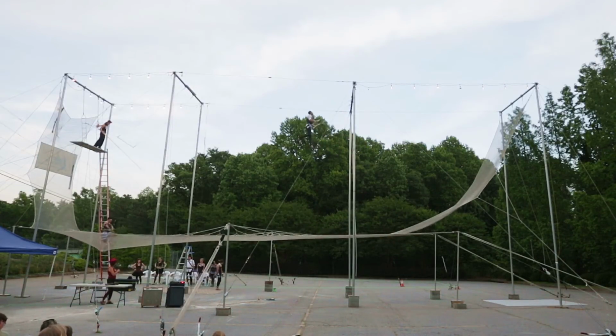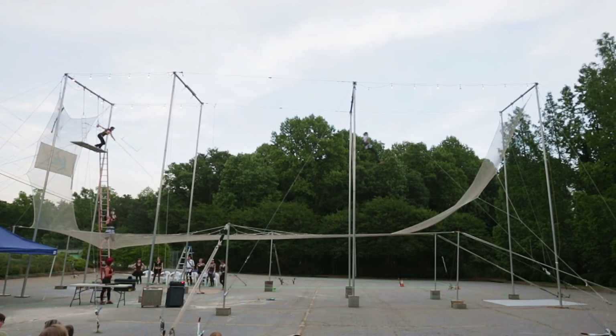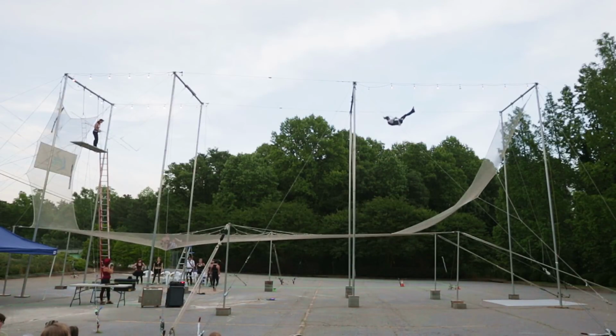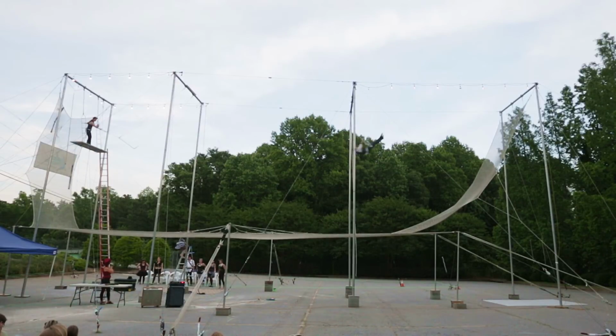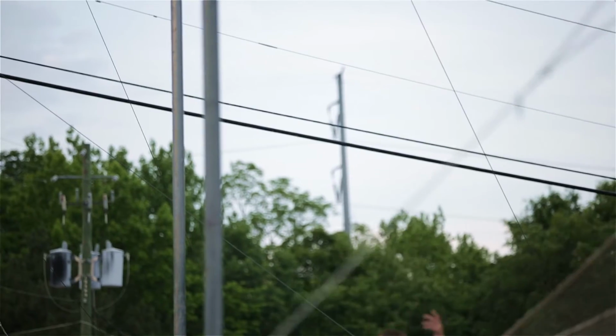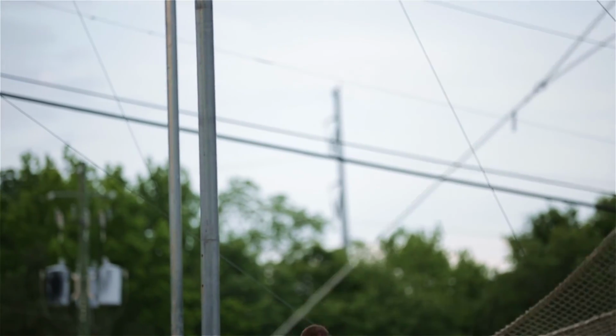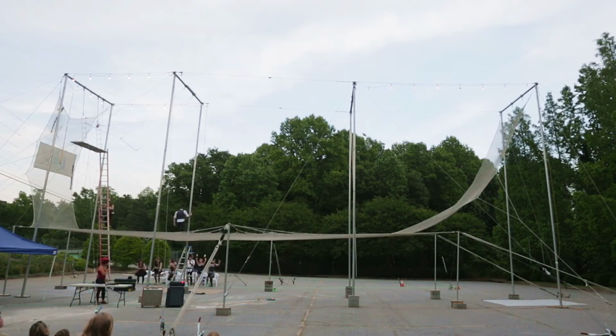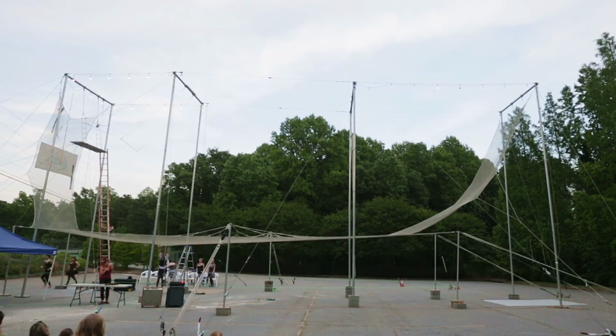Nothing like flying trapeze. All right, let's hear it for the catcher of your second half workshop, Cass. And let's hear it again for the flyers and the students of the Sunday night workshop throwing some amazing tricks. Honestly, let's hear it for all of you guys. Thank you for coming out.